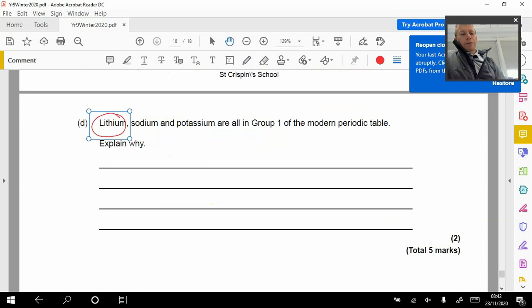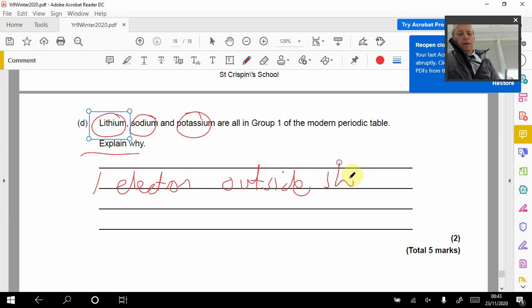So lastly, lithium, sodium, and potassium are all in group 1 of the modern periodic table. Explain why. Well, one of the key features of all these elements, if you look at them, they all have 1 electron in their outside shell. What is the significance of that? Well, if they all have 1 electron, they all react in the same way. For example, all of them will react with water and produce a violent reaction, albeit a little bit different for each one.